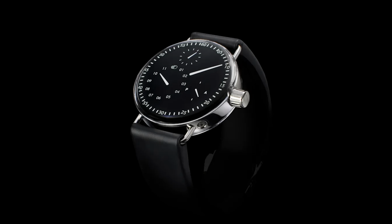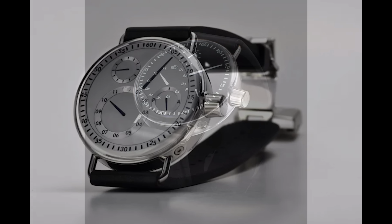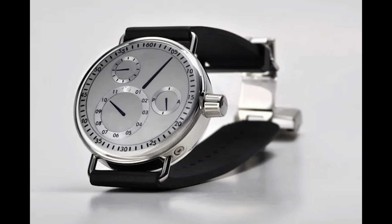I'm talking about the Ressence Type 1001. Sometimes they're referred to as the Type 0 or the 1002, depending on the color. But essentially this is the original Ressence. This is a Ressence with a crown. It's essentially the same look as current Ressence. So you have all the functions on the dial separated out. It's basically a really cool futuristic looking regulator that is based on a very standard movement like the ETA 2824.